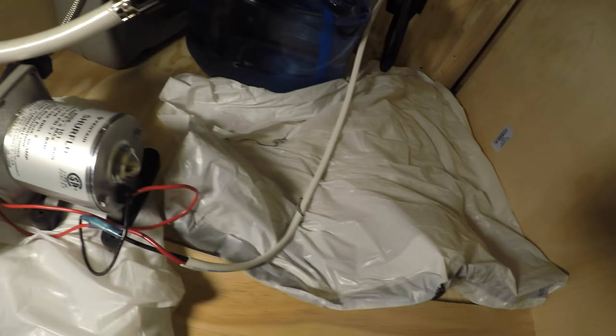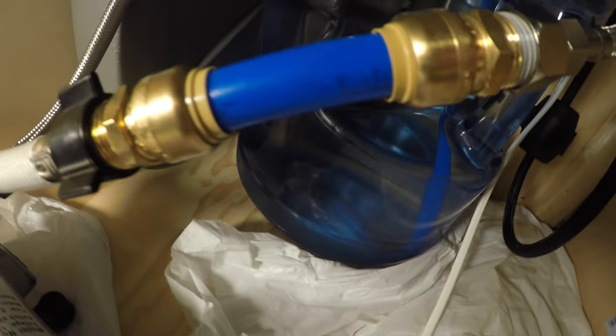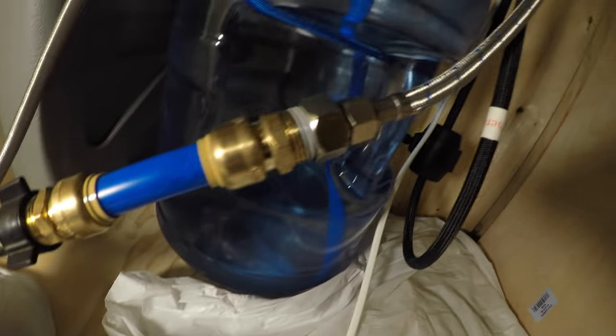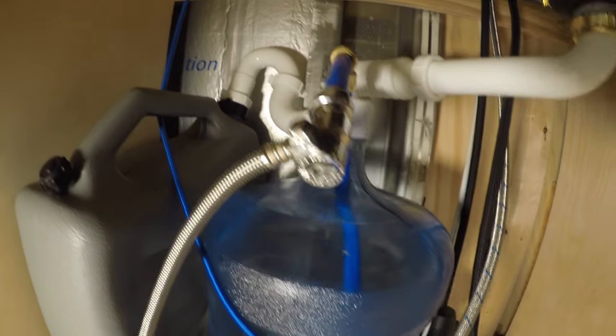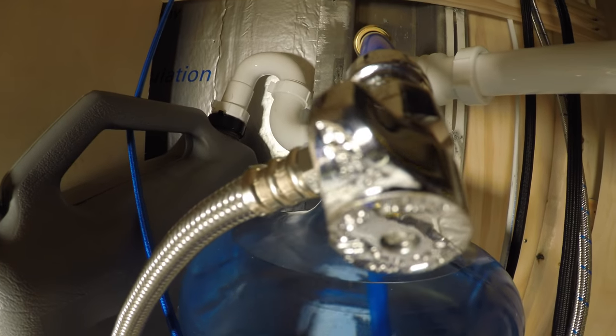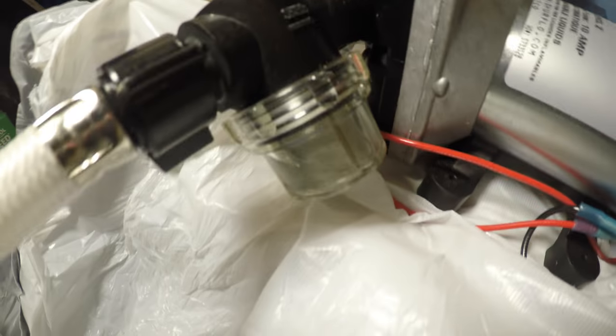Okay, so we've got the pump here. I got bags underneath everything just in case it leaks. I just use the SharkBites just to connect. These two were leaking before, but I feel like this should work now. And I just have one line, the cold line going in until I get hot water. But here's the valve for the switch, and everything's connected. That's the strainer right there.